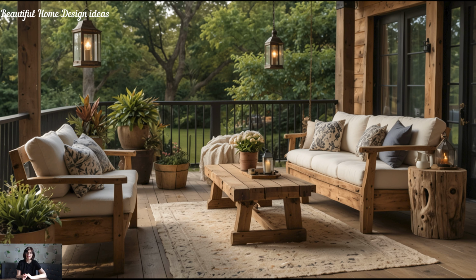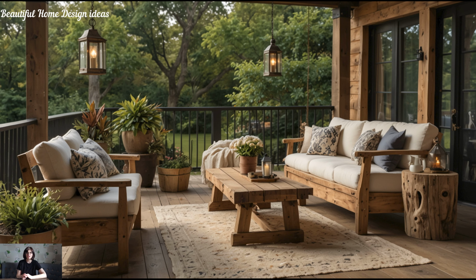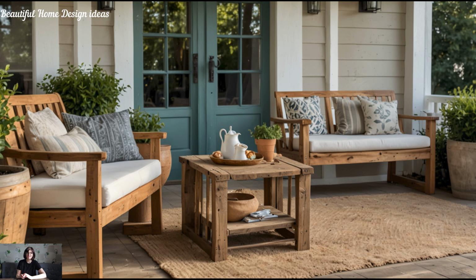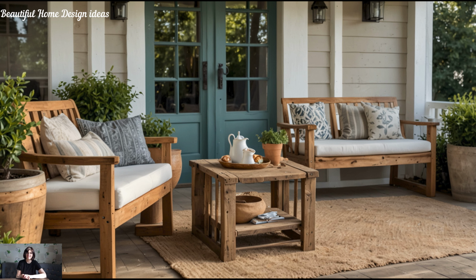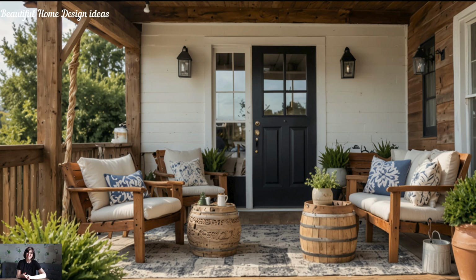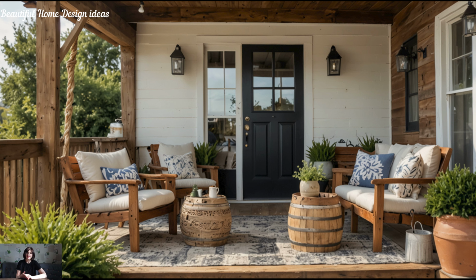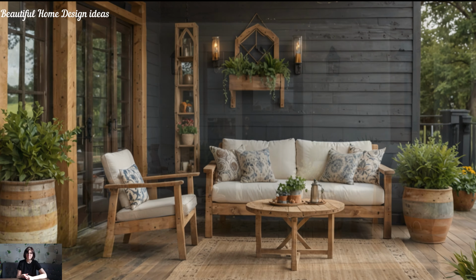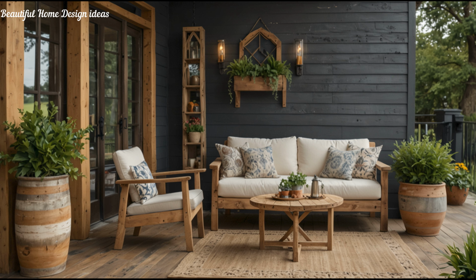Welcome to a world where your porch or veranda transforms from a simple outdoor area into a cozy, inviting oasis. In 2025, the rustic vintage trend is making a spectacular comeback, combining timeless charm with modern sensibility. If you've been dreaming of a space where family and friends gather, where morning coffees feel extra special, and where every corner tells a story, you're in the right place. Today, we'll explore 5 inspiring rustic vintage and DIY decor ideas that are sure to elevate your outdoor space. Let's dive into creativity and turn your porch into a masterpiece.